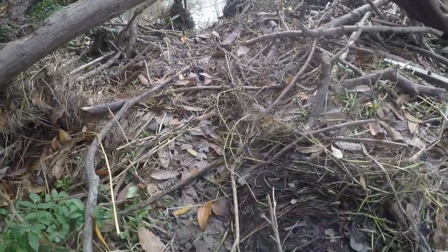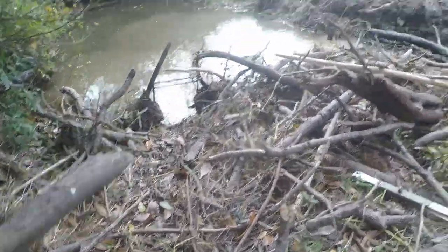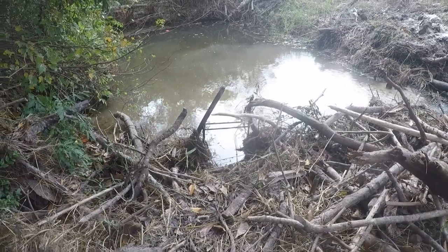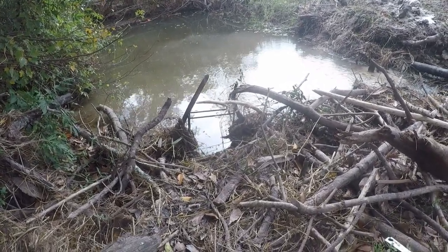Try to get him to go through there on the down slope. So we'll see. I might put a little bit more on the top of that corner, kind of break up that outline a little bit. But we'll see if this will get him.